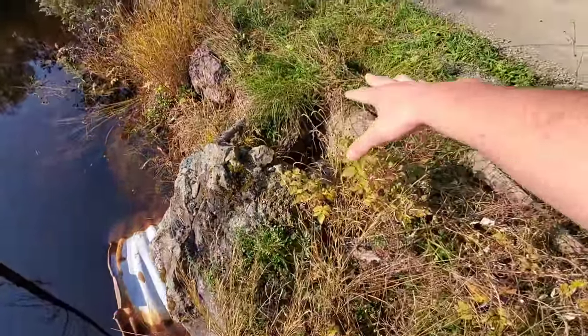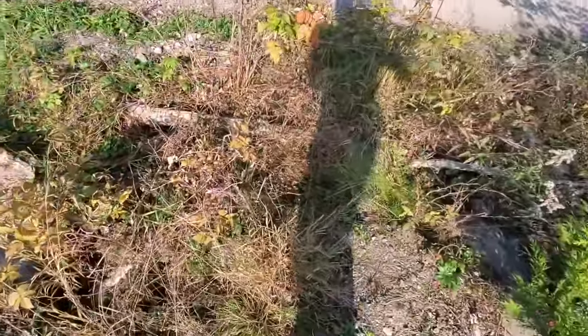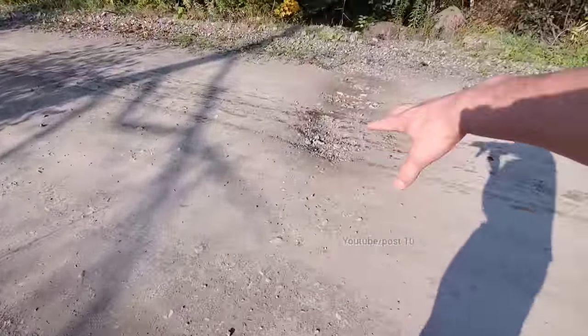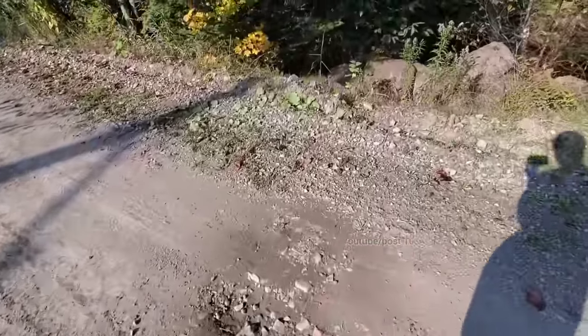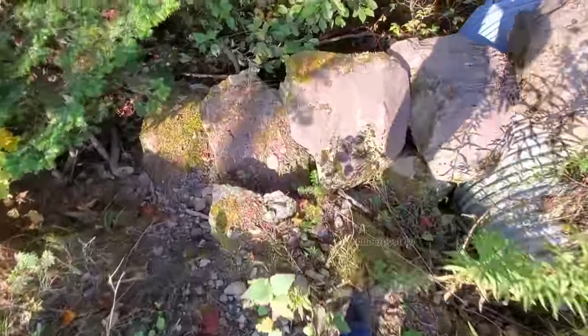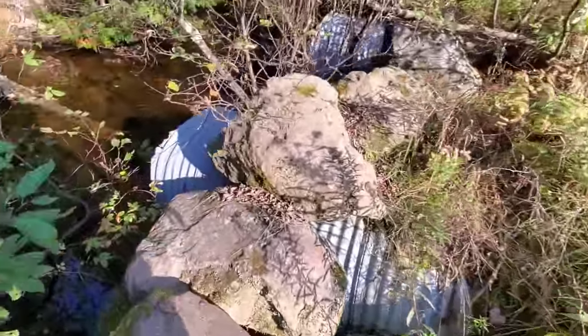You see how the ground is all sinking around it? They have clogged up failing culverts, and it's beginning to cause miniature sinkholes. Especially right here. Let me show you why. The sinkholes are more towards both ends because that's where they get the freeze and thaw cycles.